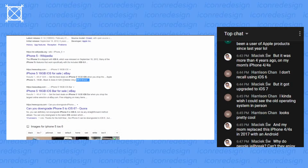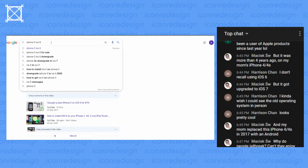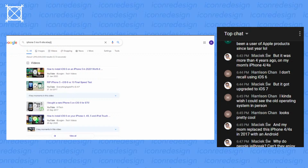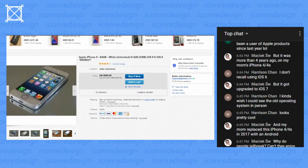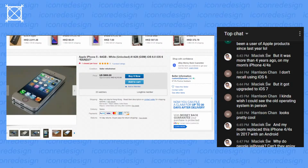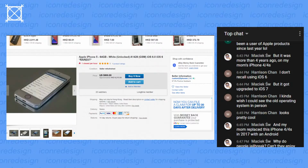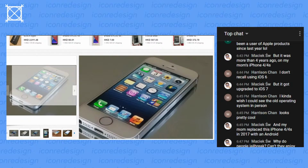Yeah, iOS 6 brand new. I don't think that's real. Yeah, but it's pretty useless. The shopping tab is pretty bad. Let's see if there are results for eBay. Oh, they're charging you $800. I bought mine for $150. iOS 6 rarest. And this is not even the Slate color. Look at this. This is white, or silver and white, rather. White and silver.